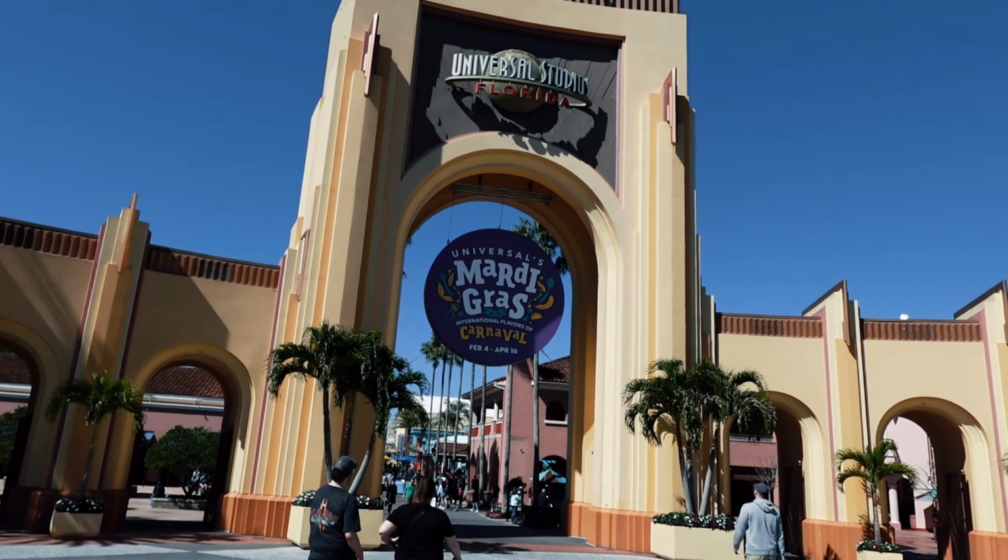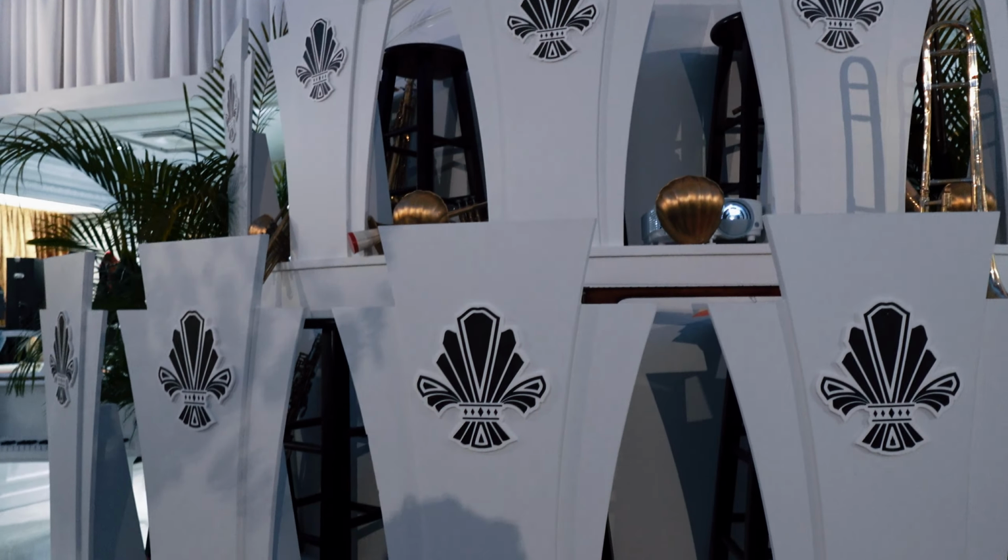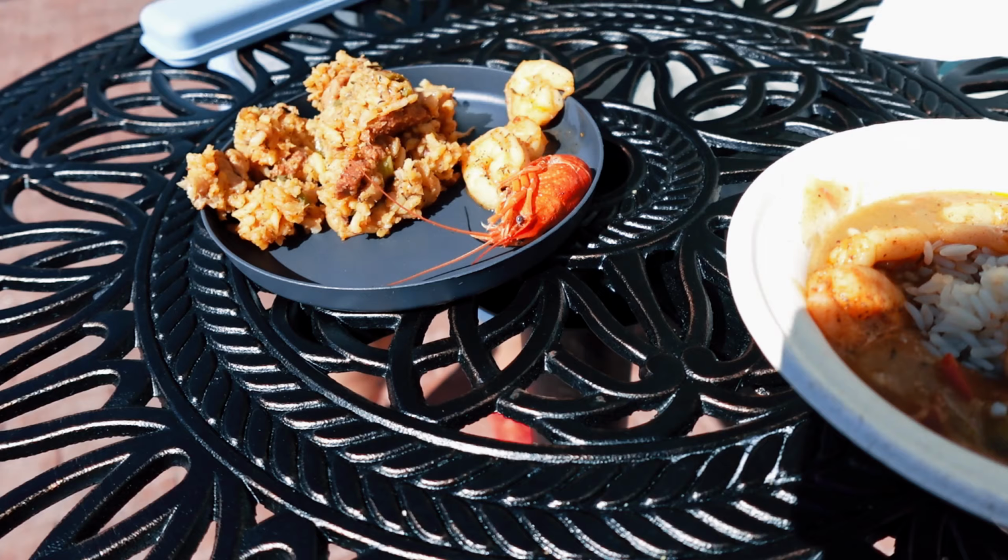We ended up spending 2 of the cards totally, and we bought a third one just in case we need a little one. So I highly recommend buying the food and beverage cards just to save a little bit of money.